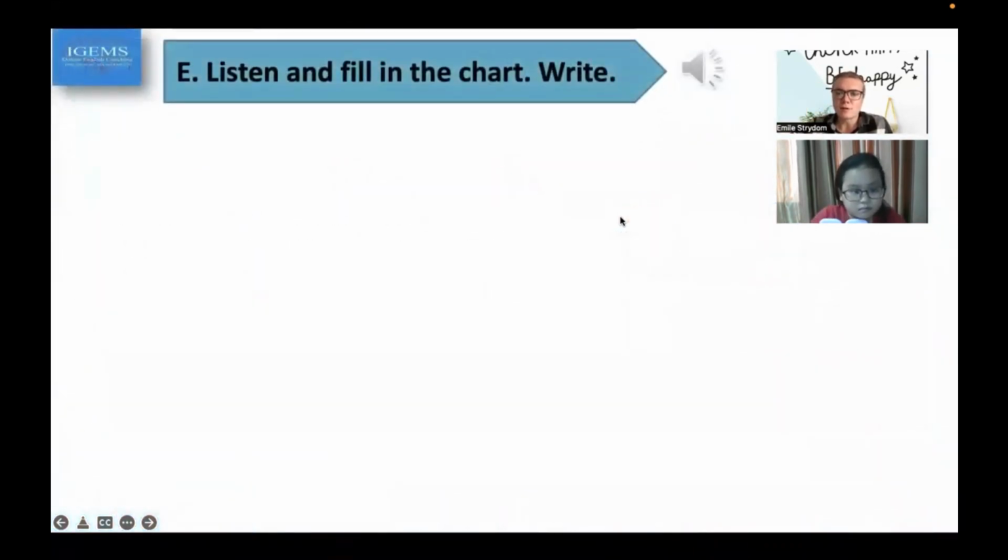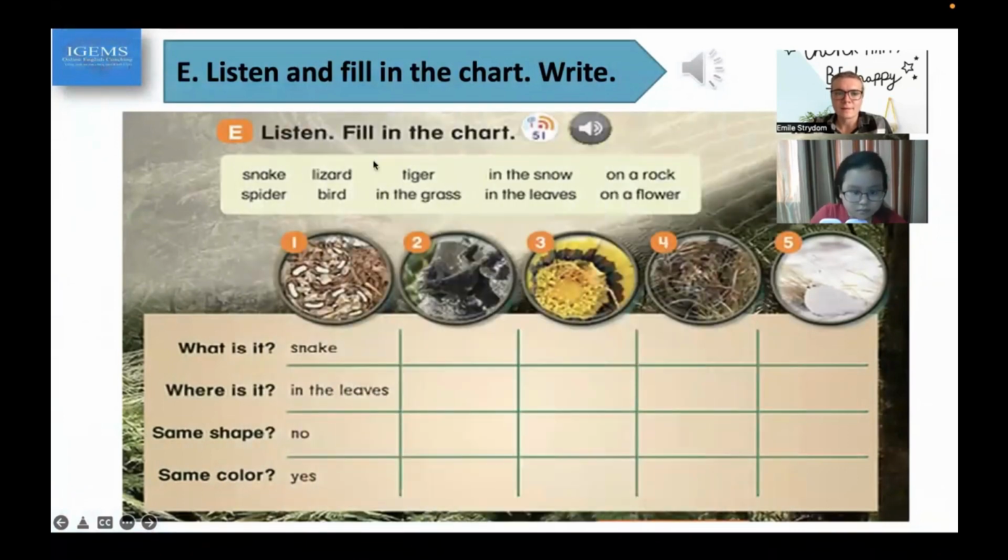Excellent. True. Let's continue. He says, listen and fill in the chart, then write. Okay, we have a bunch of different animals. What do the animals say? Read them to me. Snake, lizard, tiger in the snow, on the rock, spider, bird in the grass, in the leaf, on the flower. So in each one, you got to say what it is, where it is, same shape as where it is, and same color as where it is. So, number 1. What is number 1? It's a snake.